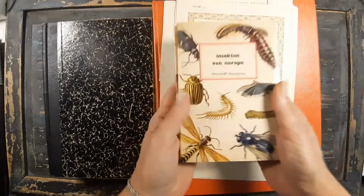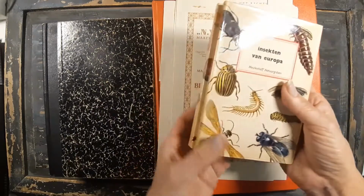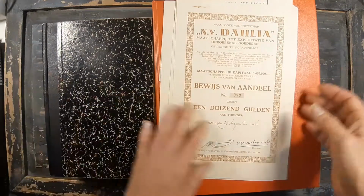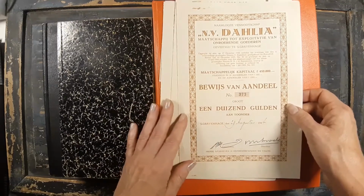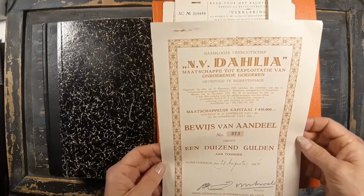But I'm really interested to know if people do want to have these kinds of things from the Netherlands. Because there's a lot to buy in other countries, but in Holland there's not a lot where you can buy this sort of things.